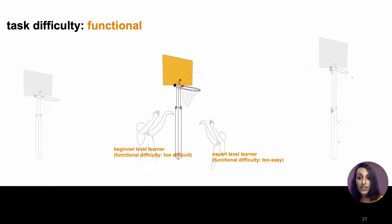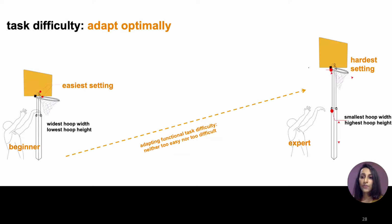However, functional task difficulty is subjective to the learner's skill level. For example, a certain task might be more difficult for a novice or a beginner level learner, and hence the functional task difficulty experienced by that learner would be much higher compared to an expert for whom the same level might be at a low functional task difficulty. And our goal is to take learners from beginner level to an expert level, that is from low nominal to high nominal difficulty, by maintaining the functional task difficulty optimal, that is neither too easy nor too difficult.